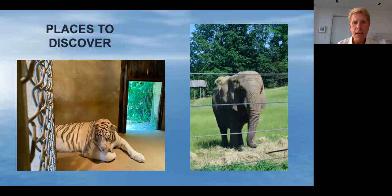And all of the animals there are either animals that couldn't be released into the wild, or older animals from zoos, other zoos that have gone out of business, or circuses, or even people's homes where they can no longer care for them. So this is Kaya, the blind tiger, who is very happy. She's very happy now at the zoo. This is actually inside her cage.